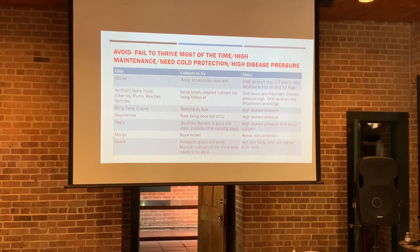They might freeze back to the ground each year, but they're such quick growers that I've been seeing people harvest this year especially. It's been a very good guava year. That's one to look at.